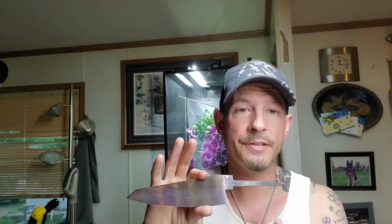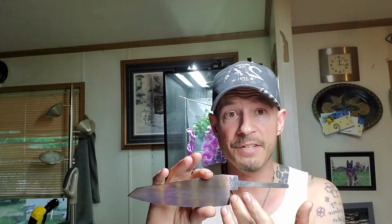This is something I drew up that I very much wanted to try out. I love this design, and this is something I want to repeat. This is going to be one of my repeat items. It's a 6-inch small chef's knife with a 5-inch handle.